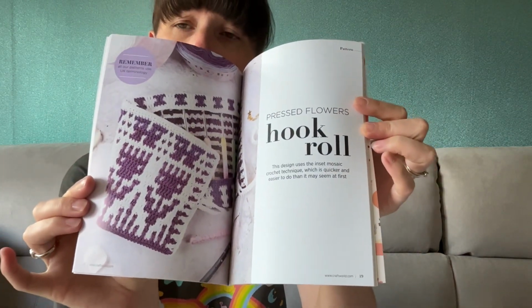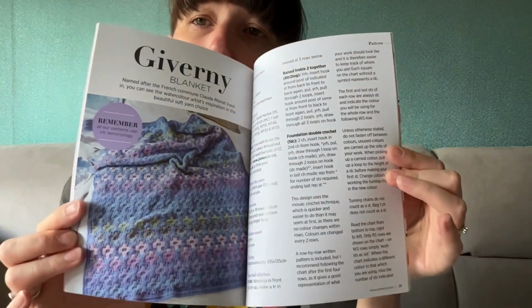So this lady, Rosina Plain, obviously does mosaic crochet. What else do we have? And then we have a Giverny blanket. I don't know if that's how you say it. And that is it. I was confused as to why they gave you stuffing. I don't know if maybe there's extra patterns online somewhere as part of being a member.